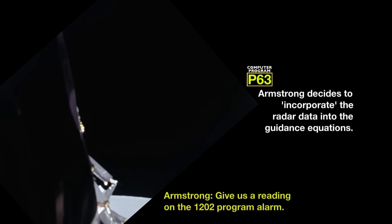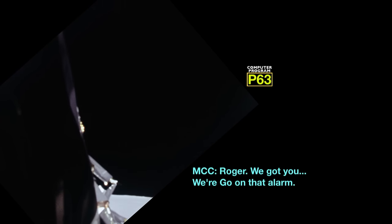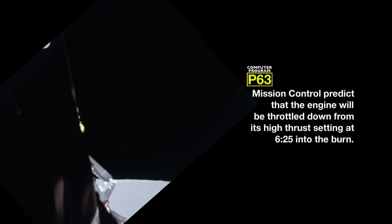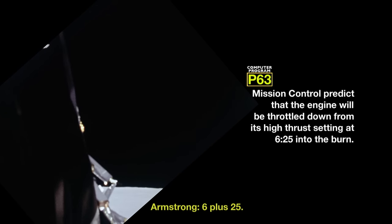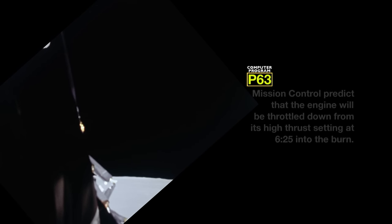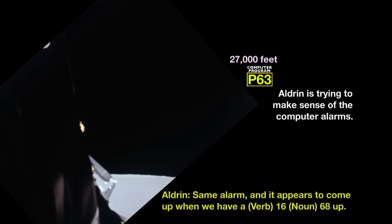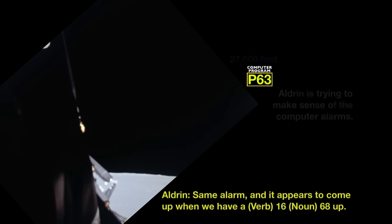Give us a reading on the 1202 program alarm. Roger, we got you. We're going at alarm. Roger, 330. 6 plus 2.5, throttle looks down. Like 6 plus 2.5, throttle down. Roger, copy. 6 plus 2.5. We're still go. Altitude 27,000 feet. Same alarm, and it appears to come up when we have a 1668 up. Roger, copy.